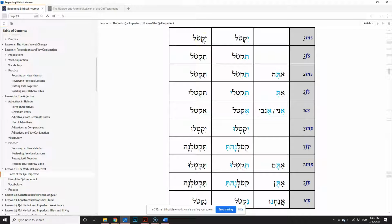Now, the vowels are going to be helpful later when we learn other stems, because just seeing yod, kof, tet, lamed doesn't tell you whether this is Qal or Nifal or Piel or anything like that. But right now, you know that this is imperfect and not perfect. When you see a tav in front of ktol, you know that this is either 3FS or 2MS. When you see a tav in front and a yod in front, that's 2FS. So far, the vowels don't make any difference. The consonants are enough to tell you.